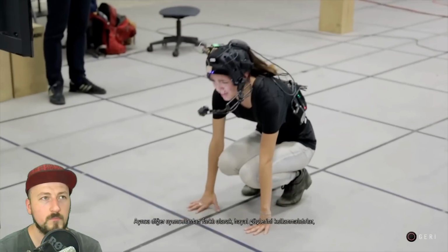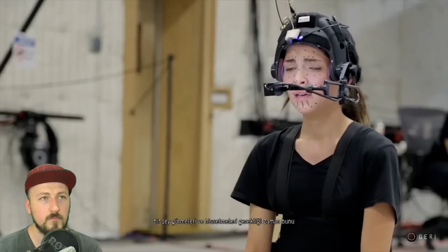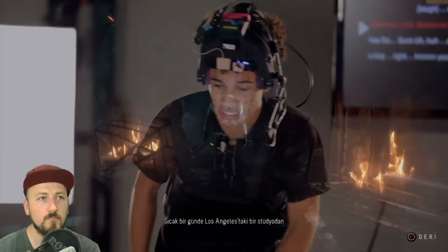Other than the other actors, they have to use their imagination for everything and everywhere that they are supposed to be seeing and feeling. Idiot. So dumb. From a hot midday studio in Los Angeles to a freezing midnight mountain in British Columbia.